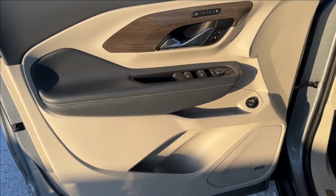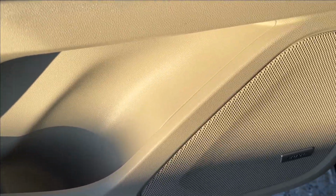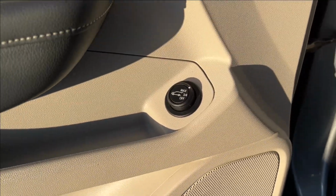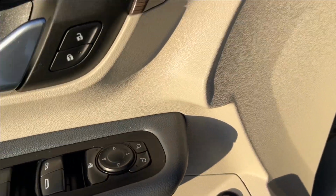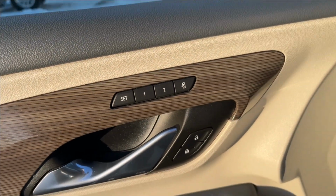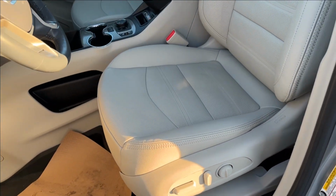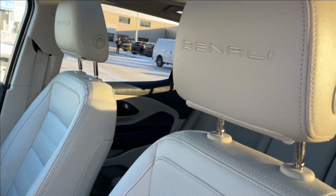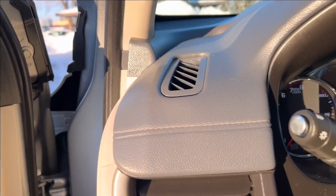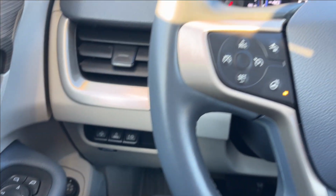All right, moving on to the interior, we're going to have this two-tone gray tan interior with paneling and storage on the bottom here, equipped with a Bose speaker sound system. You got your power trunk release here. You got the power locks, mirrors, and windows with the wood and chrome accents, as well as the seat memory right there. Your Denali badging. You have these power adjustable, heated and cooled leather seats with Denali stitch. Super comfortable. On the left side, you're gonna have your heads-up display controls as well.